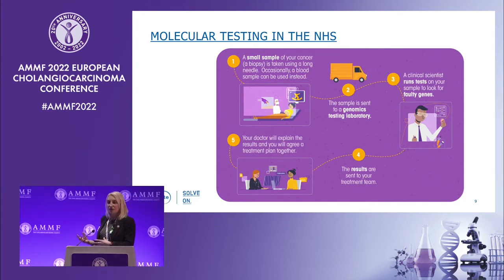animation, is taken from a patient. It's processed, and then it's sent to a specialist lab for analysis. And then they look at trying to identify if that sample has any faulty genes. The report is then sent back to the doctor, who can use that to plan the patient's treatment.